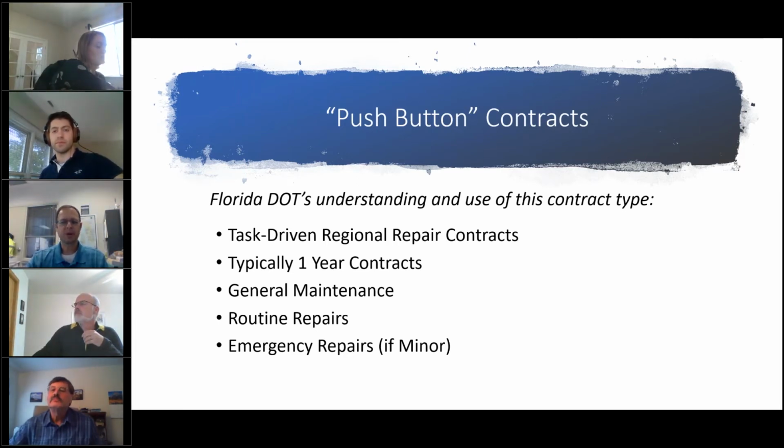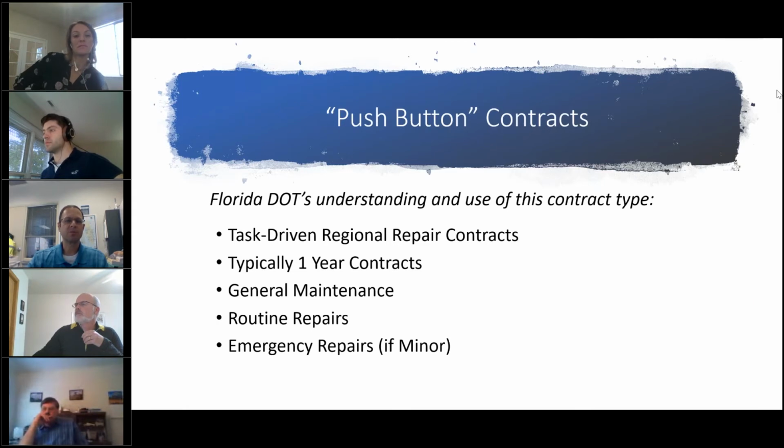But these are typically competitively procured low bid contracts that are established to meet the needs of a population of structures in a given geographic area. Just to give an example, we have various maintenance zones within the Florida Turnpike system. We have 5 maintenance zones total. Our southernmost zone, we have a bridge and concrete repair contract. It's a push button contract.